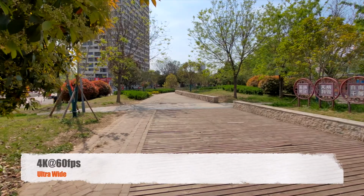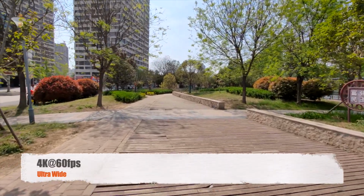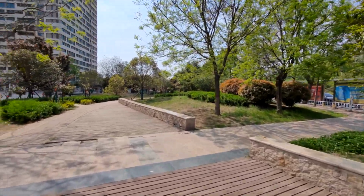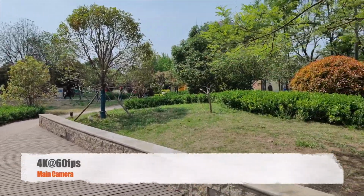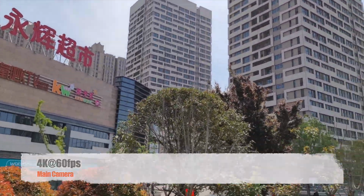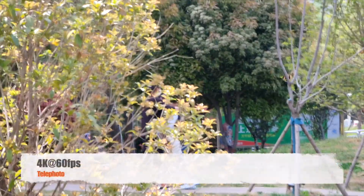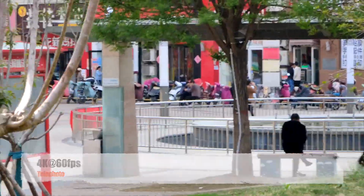All right, so the Mi 11 Ultra can also shoot 4K at 60 frames. This is the ultra wide at 60 frames at 4K. Main camera at 4K at 60 frames. Using the 5x telephoto. I have no idea why you would do this unless you're a stalker.